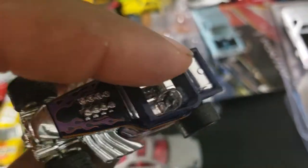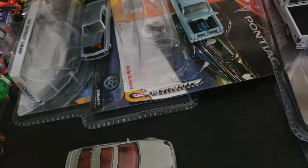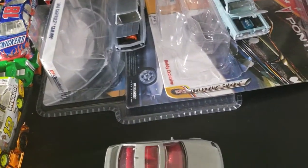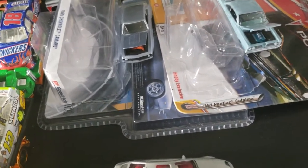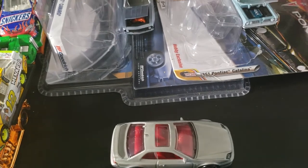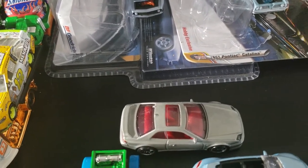Yes, I forgot when that came out. I think it did come out last year. I think that's the only Bone Shaker I have here, even though I have others put away. So that's cool.